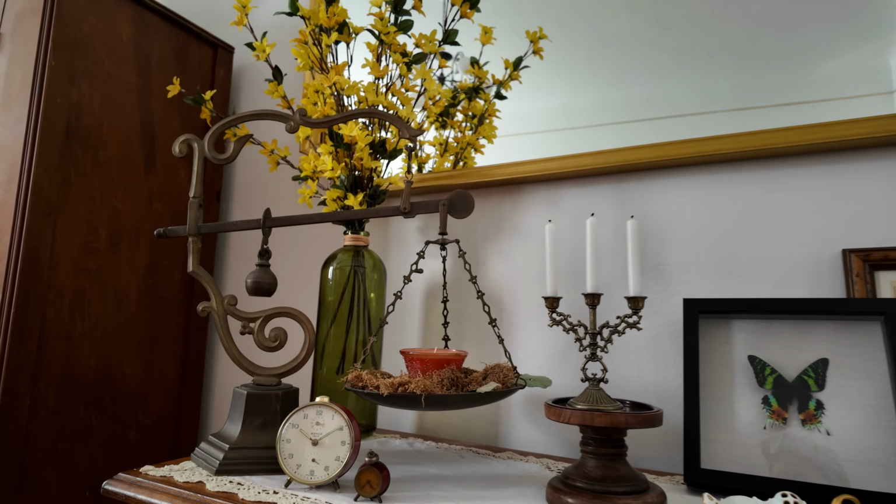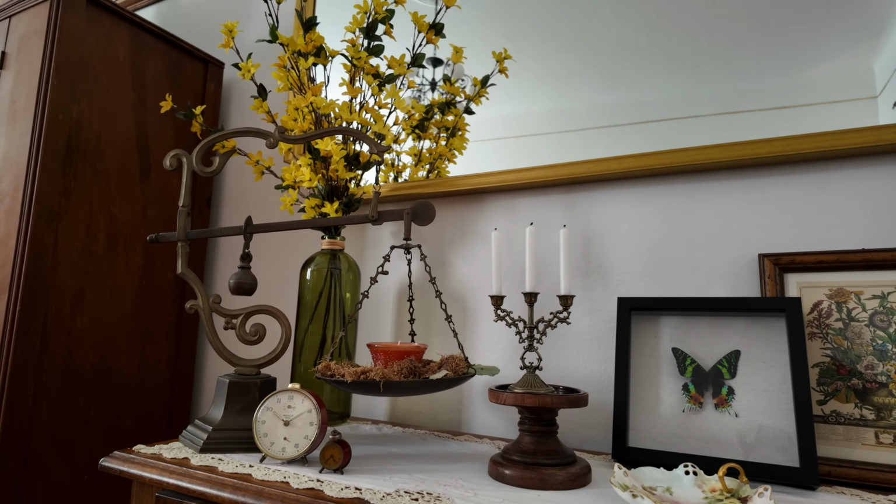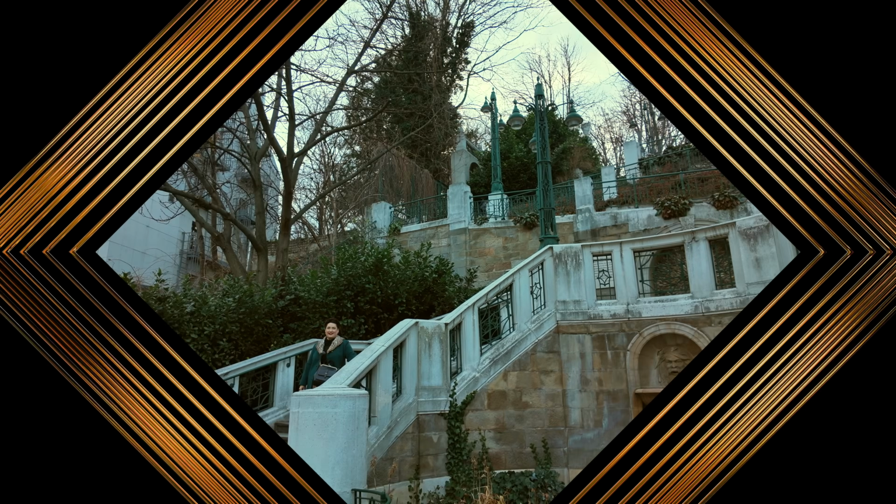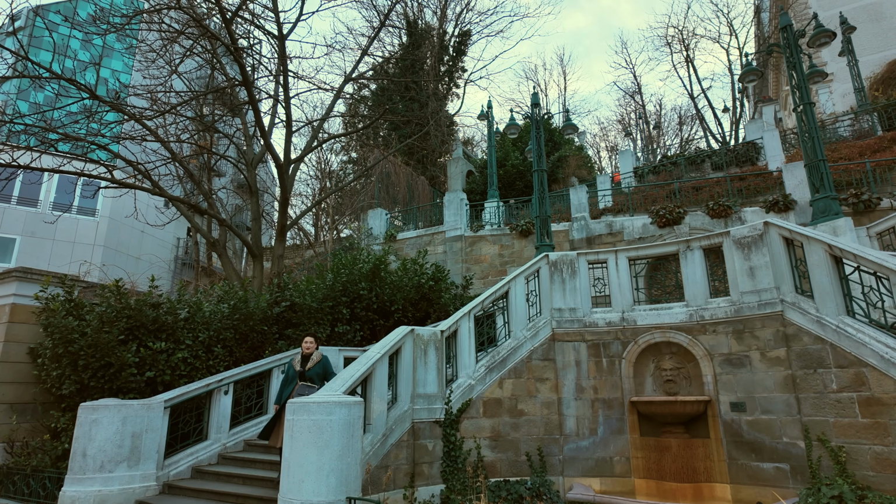I think as vintage enthusiasts, we're constantly seeking out these vintage and antique items, sometimes solely for their aesthetics. In my own home, I have items that don't really serve a purpose other than to be pretty. And that's okay. These objects bring me joy and remind me of a time when beauty was valued as much as practicality.